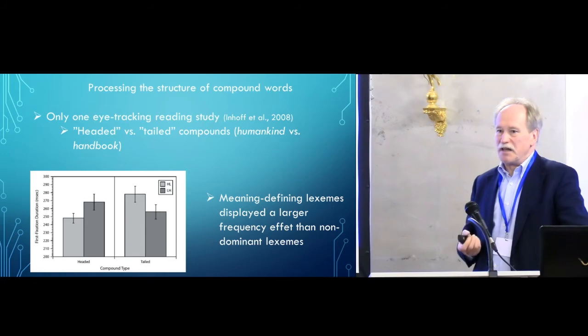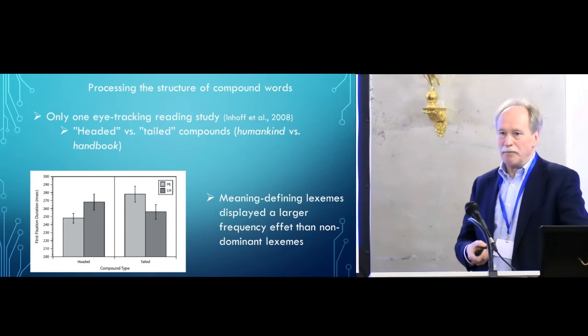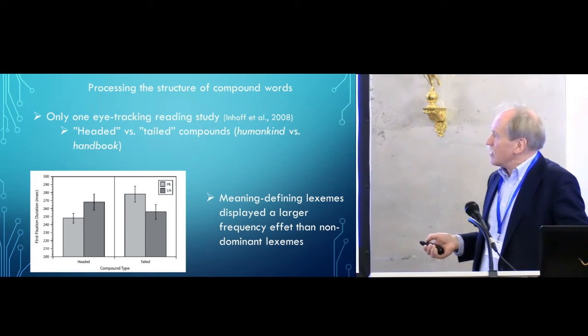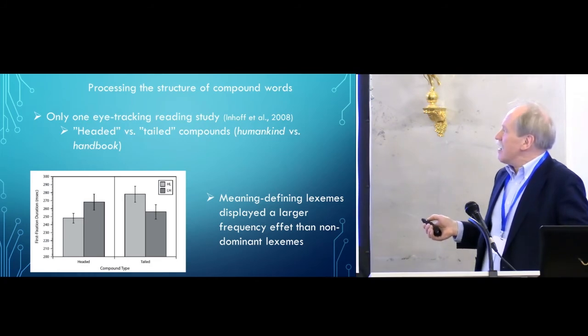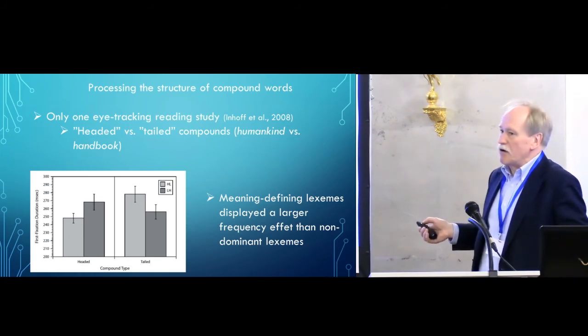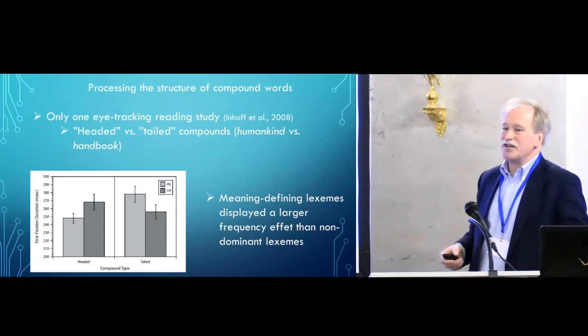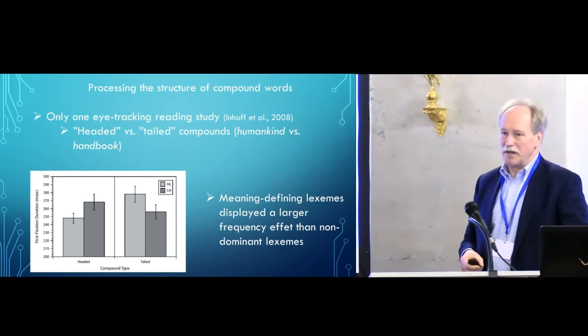As I already mentioned, this structure and these thematic relations have not been studied in reading, but there's one study that I know of, by Albrecht and Inhoff on English, which looked at what they call headed compounds and tailed compounds. There are some compounds, corresponding to the French structure, where the head is at the beginning, like humankind, versus handbook, which is the normal modifier-head type that is more common.